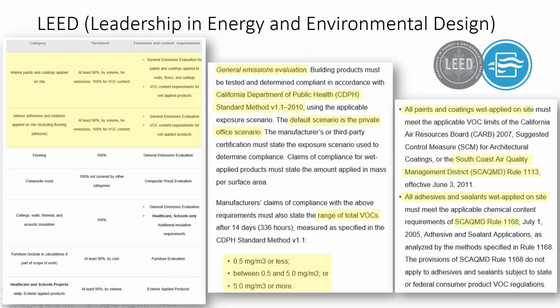So under the previous versions of LEED, up until version 3 or V3 or V2009, manufacturers only had to provide VOC content, which was available on the TDS or SDS or product data sheet. But things changed under version 4.